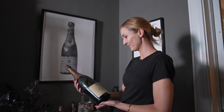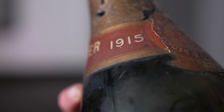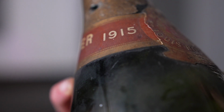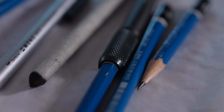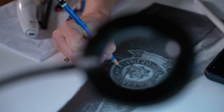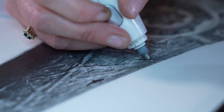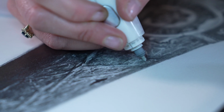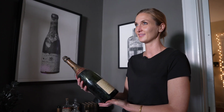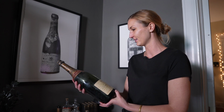So this is the bottle that I'm working on right now. The textures and everything of the bottle just spoke to me. It's from 1915. Brie gives the antique glass new life. So yeah, I do feel like I'm honoring not just the story of the bottle itself, but the memories that were made around them. This is recycling at its finest. I think the fact that these bottles are still around, that they kept them, it meant that they were important to them at one point.